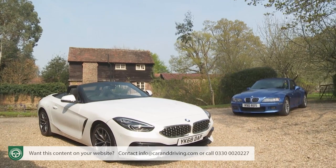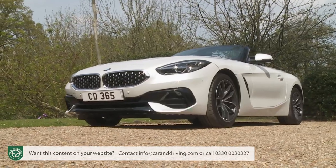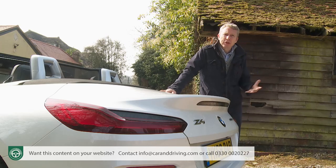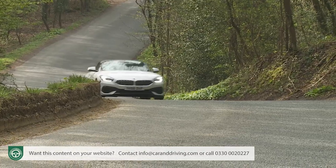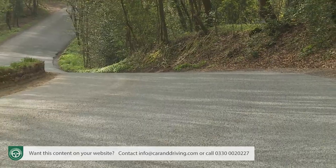BMW has been building roadsters for over 80 years, and it shows with this third generation design, a car that's matured extremely well, slowly and methodically developing into an all-rounder that's tough to beat. It's annoying though that you have to spend so much more to get the adaptive M suspension we think this car really needs for the completion of its ride and handling package.